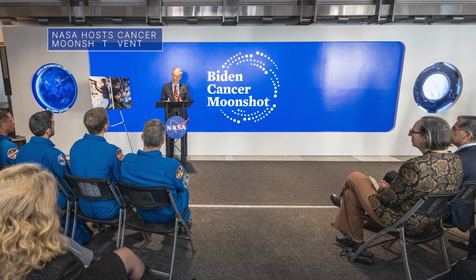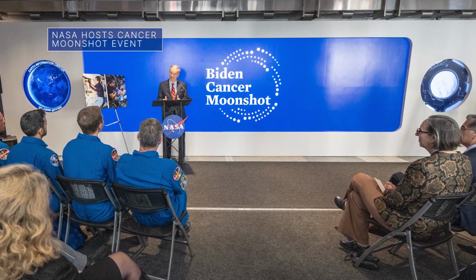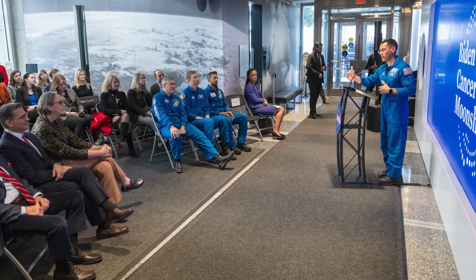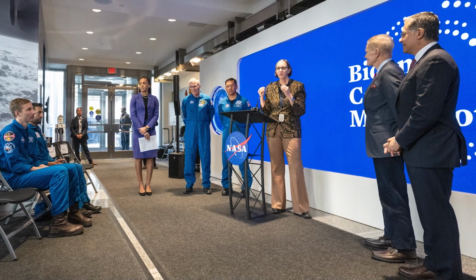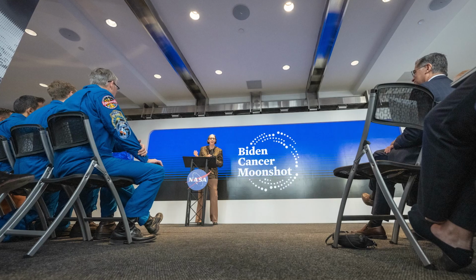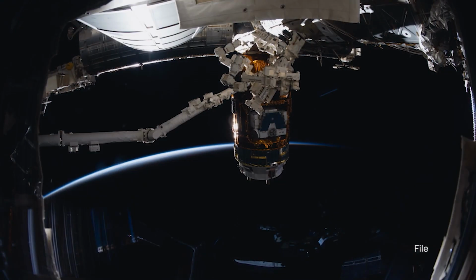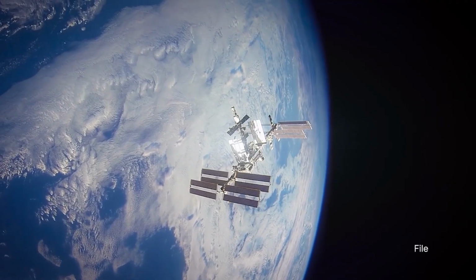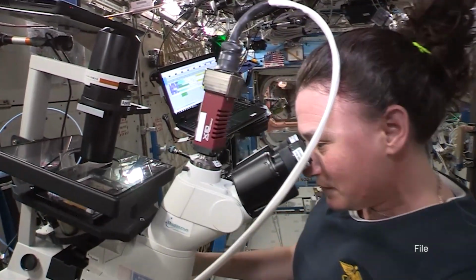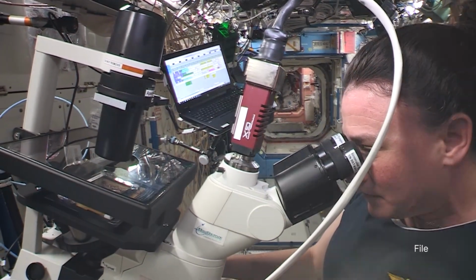During a March 21st event at our headquarters in Washington, NASA and the Department of Health and Human Services highlighted progress the agencies are making toward President Joe Biden and First Lady Jill Biden's Cancer Moonshot Initiative. The initiative has a goal of cutting the nation's cancer death rate by at least 50% in the next 25 years. NASA is conducting scientific research on the International Space Station and working with other federal agencies to help end cancer as we know it.